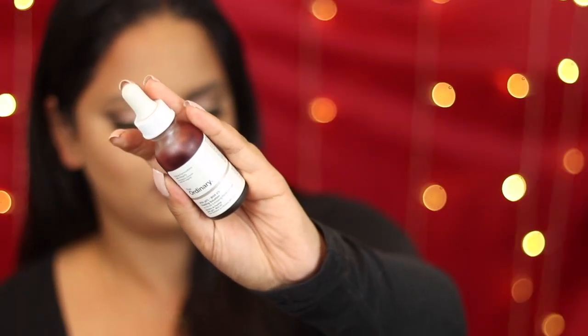This is a red face mask, so you put a little bit onto your skin, wait about 5 minutes, and wash it off. It does tingle and burn a little bit, and this clears that first layer of your skin that you might have dark spots or acne marks on. It is a really good product, and I noticed luminosity and radiance in my skin after using it.